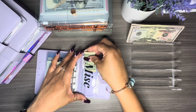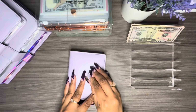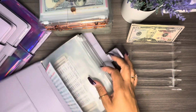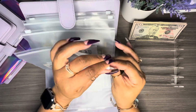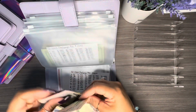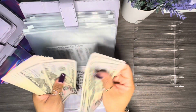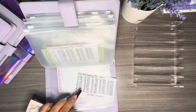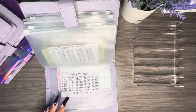So I really only have two savings challenges going on right now, which is the 50s and my 52-week challenge, which we're going to put stuff in right now. These 250s in there. So we have 1, 2, 3, 4, 5, 6, 7, 8, 9, 10, 11, 12, 13, 14, 15, 16, 17, 18, 19, 20, 21, 22 50s. That is done.